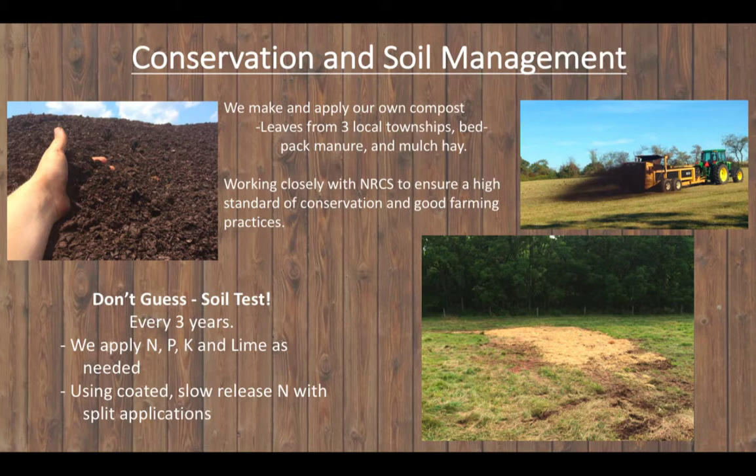On our farm, we don't guess, we soil test. There's farmers out there, I have friends, that don't soil test. They've been doing the same thing every year, and that works for them, and that's just fine. On our farm, we do soil tests. We soil test every 3 years, and then we apply any fertilizers or minerals that are needed, lime, anything of that sort. The nitrogen that we do use, we do coat that nitrogen if we're afraid that we might not have the rain or anything like that. We will coat that nitrogen so we don't lose it.